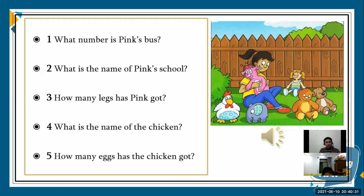Five. She's got some eggs. Has she? How many? She's got three. Sorry? She's got three brown eggs.